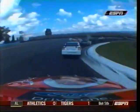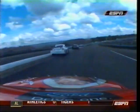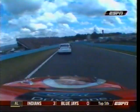Marcus Ambrose view of what happened to the 99. In front of us here. Just stay on the bottom there. All clear. All clear. No pressure back here.